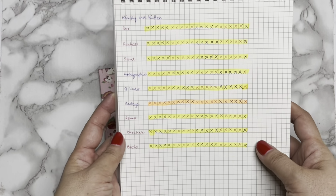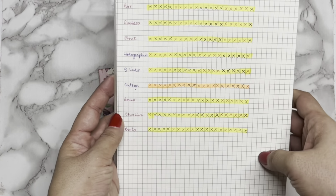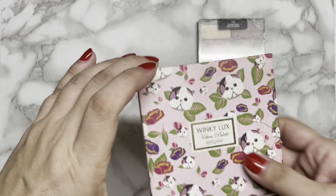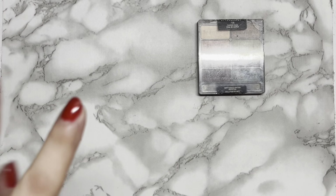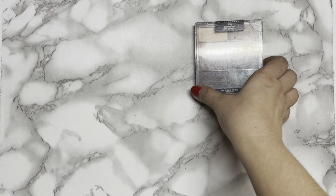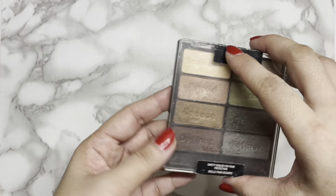So there, as you can see, I have now colored all of them. So that's 9 eyeshadows in here. So 2 palettes out of the project from the 7 eyeshadow palettes I was working on. And then lastly, from here, I need to work on 2 eyeshadows.